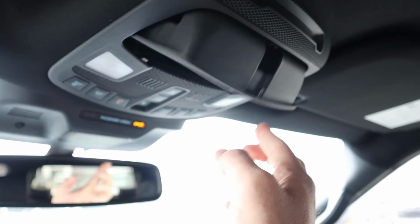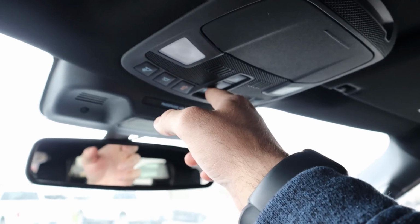And then popping up to the top, we do have a full panoramic sunroof. Got a sunglass holder, controls for the sunroof here at the top, and then black headliner.